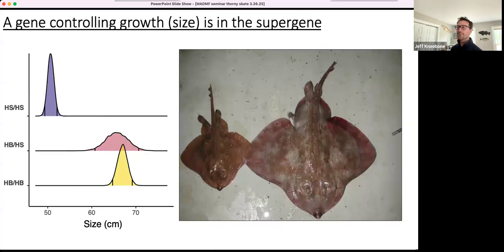So what exactly is going on in this supergene? Well, there are two different alleles of interest that I'll call HB and HS that are inherited in Mendelian fashion. So you have to think back to your high school or undergrad genetics class, Gregor Mendel, dominance, round versus wrinkled, Punnett square. That's what you need to think about to interpret these results.